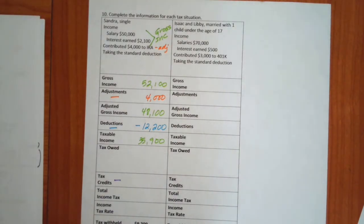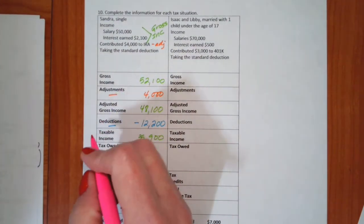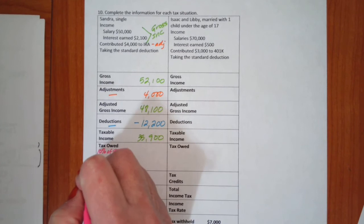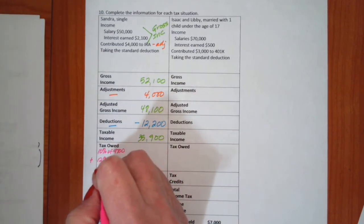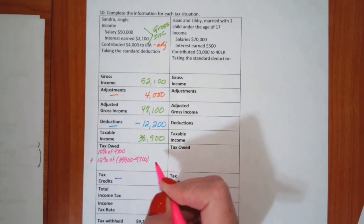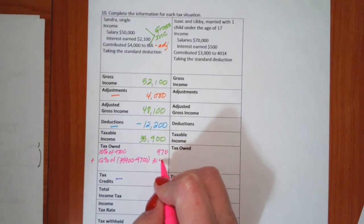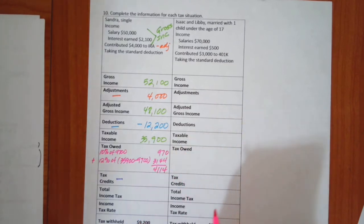Okay, so how do I calculate tax? I go to the table, but I'm using this number. It is more than 9,700, so it's going to be 10% of 9,700 plus, in the next category, it goes up to 39,475, so I can stop there. So it is going to be 12% of 35,900 minus 9,700. So this gives me 970. This gives me 3,144. So the total tax is $4,114.